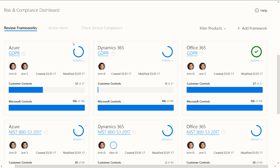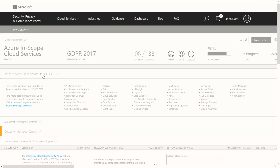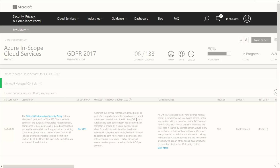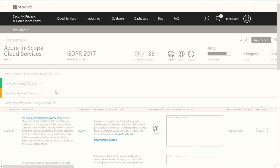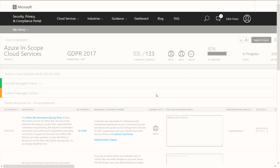Across the different areas, we can break into the different services. I'll click on one. You can see what's in scope for these controls. You can see the Microsoft managed controls and look at the implementation details, the plan and findings, just like today. What's new is the customer managed controls, where you'll be able to go in, see guidance on implementing that, assign users, and document your test plan and findings. All of this will be reflected in the dashboard that you and your team can return to to track progress. So in this case, Microsoft has taken the time to map all the controls to things that you can implement in Microsoft's cloud services. Yes, we hope this will save you and your team a lot of time.